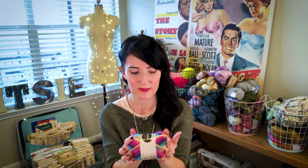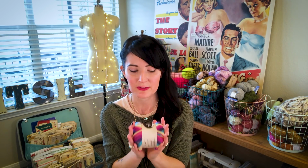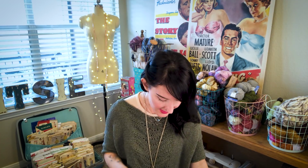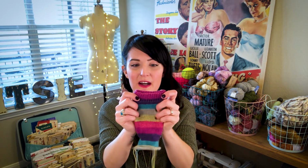I have used other Knit Picks sock yarn and had great results, so I thought I would give this a shot, and they have a lot of great colors. I thought this was awesome for spring. I've been wanting to knit with something a little brighter, and I think this is so much fun.